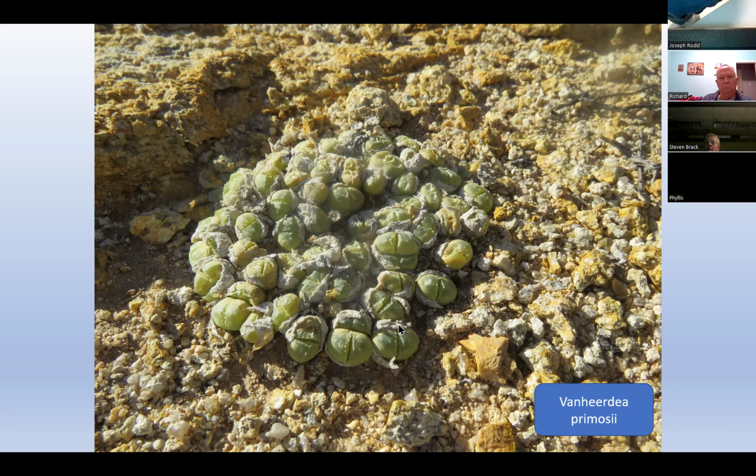Sometimes the habitats are very different. In this case, this Van Herdia primosii is growing in a desert pan, or in the Southwest, we call them a playa. And it's dry. It's completely dry 99.9% of the time. So over the years, you can see all the caliche. These white bits are bits of caliche that has formed by the water dissolving calcium carbonate out of the rocks, and then it accumulates, and then these alkaline crystals form. So here it's very alkaline. And here too, it's far inland, so it freezes quite a bit at night.